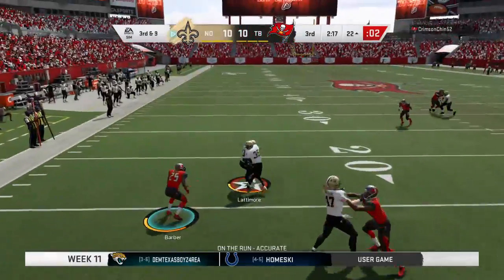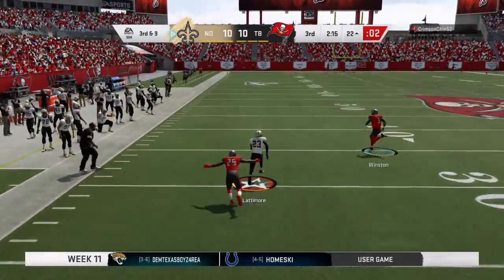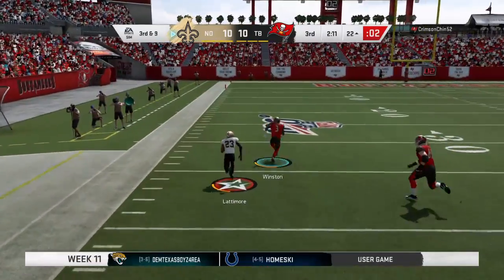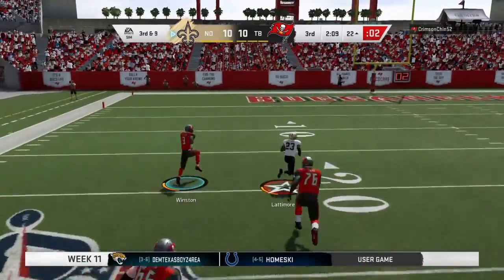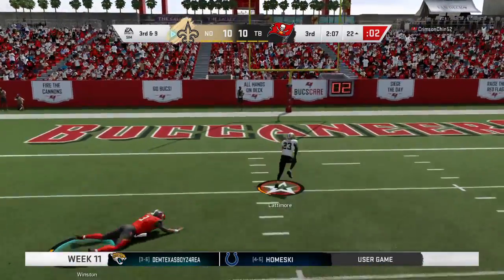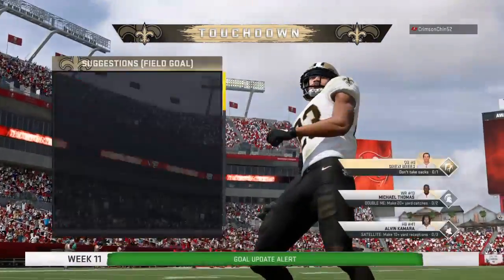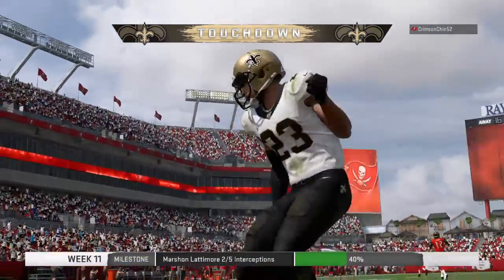And his pass is intercepted for the 4th time today. Picked off by Marshon Lattimore. And nothing but green grass here, middle of the field. And he'll score. Touchdown, New Orleans.